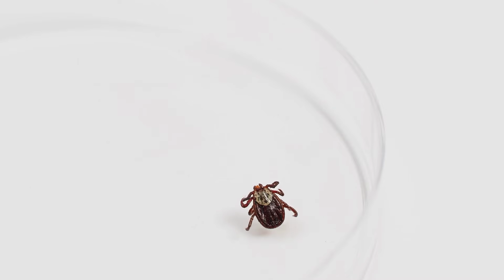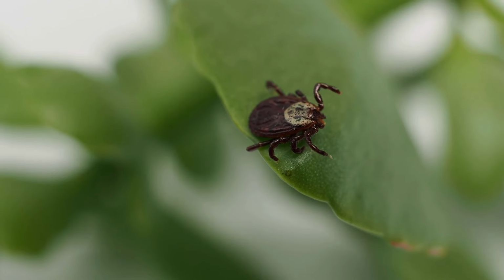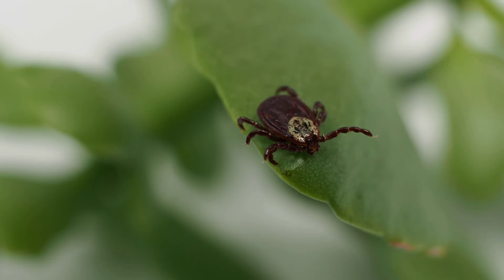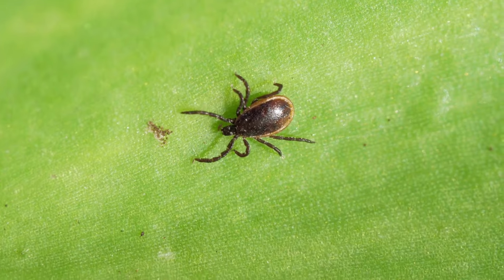Ticks are typically more active during the morning and after rainfalls when humidity levels are higher. High humidity is vital for their survival as it prevents dehydration. During dry or hot parts of the day, ticks may retreat into the underbrush or leaf litter to conserve moisture. The specific activity periods of ticks can vary significantly based on geographic location. In temperate regions, ticks are most active from spring through fall.